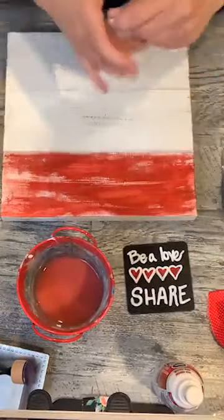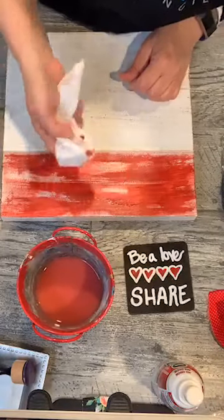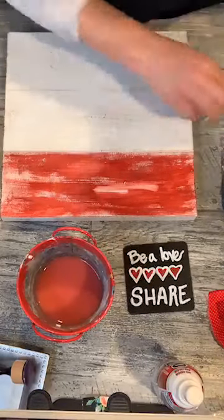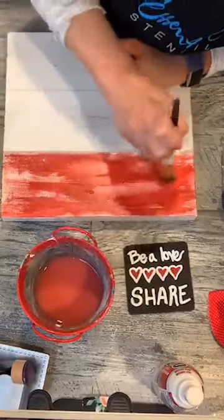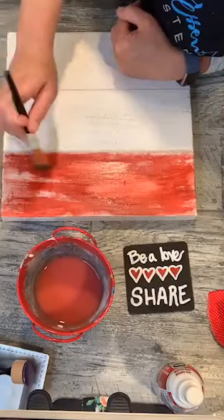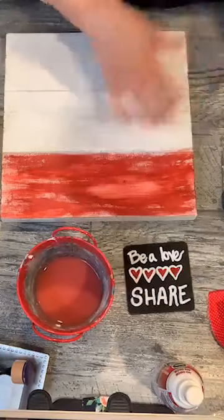I mean, but you sure can. You can go in, but I don't want to take it off, and I don't want it to get muddied. So see, if I try to rub it, I'd say that's not the look I'm going for here. I'm going to put it back down, and then once it's dry, I'm going to come in and sand off a little bit. There we go. We're all good.